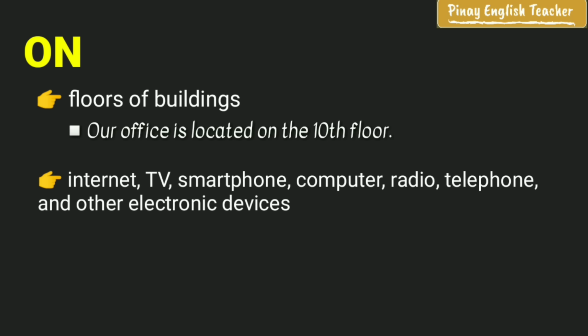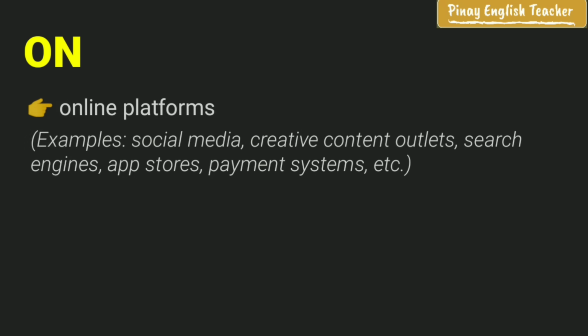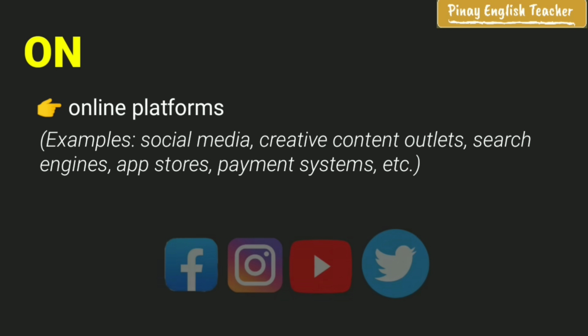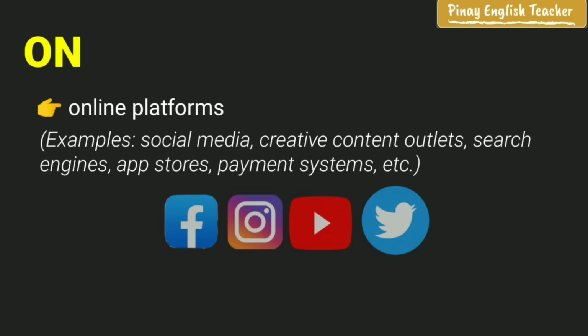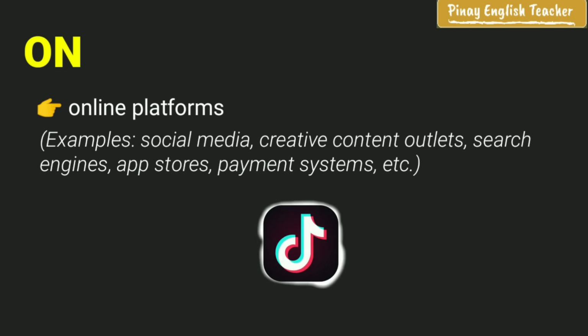You can also use on for the internet, TV, smartphone, computer, radio, telephone, and other electronic devices. For example, they're talking on the phone. The information will soon be available on the internet. At syempre pag sinabi nating internet, kasama dyan yung mga online platforms like social media, creative content outlets, search engines, app stores, payment systems.